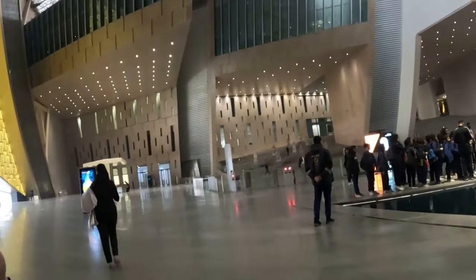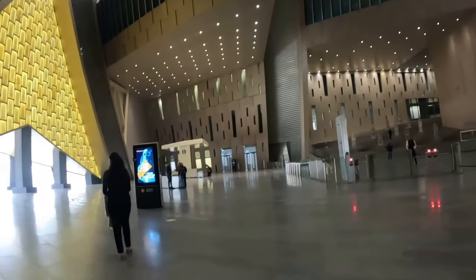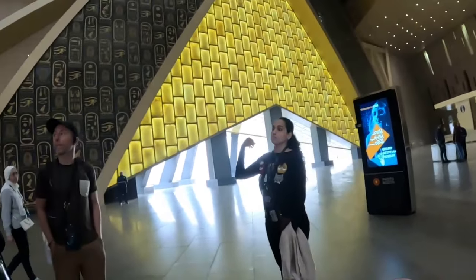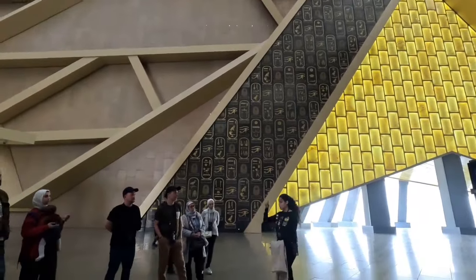Our tour guide started by welcoming us. She checked our radios and our headphones to make sure that we can hear her. Then I realized that the tour is not only about the Great Staircase, but it will cover the whole museum. The tour starts by giving some basic information about the museum, its history, and why it was built.